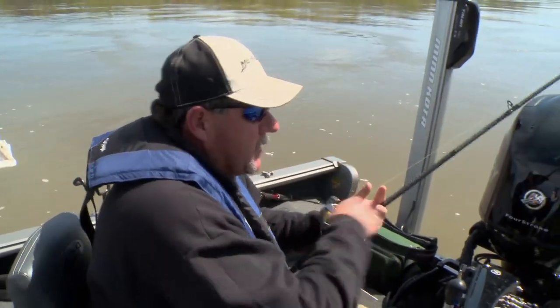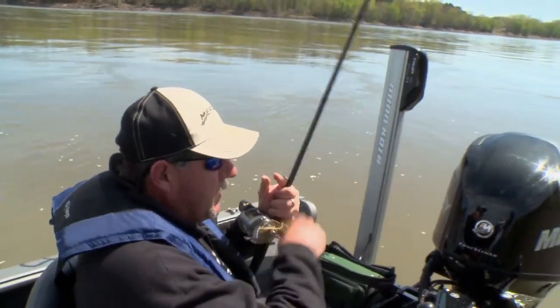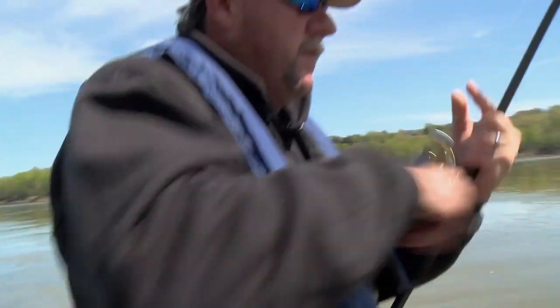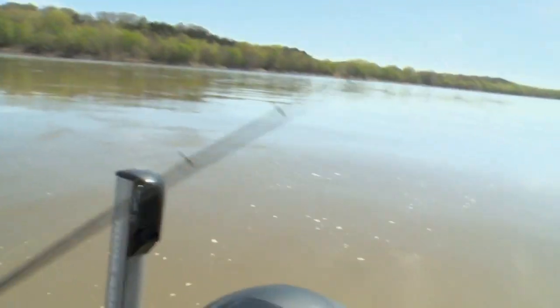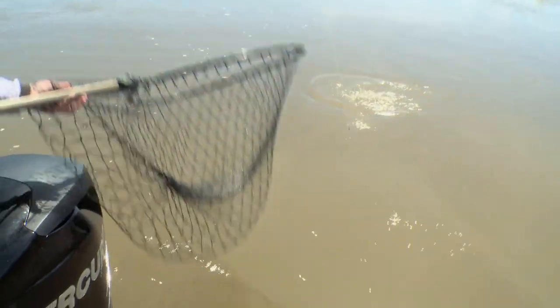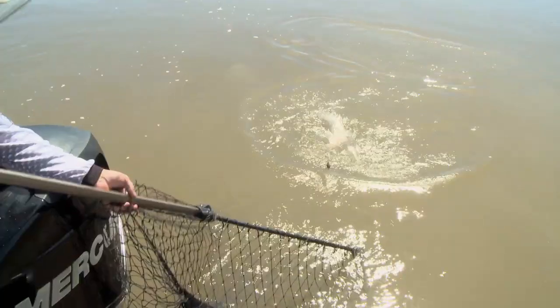124 feet, you got plenty of time. Okay. I'm just gonna be easy here and just ease him towards the boat. At 20 feet. I'm right here, buddy. Yep. Nice little blue.